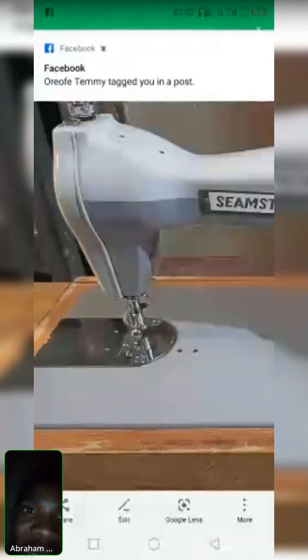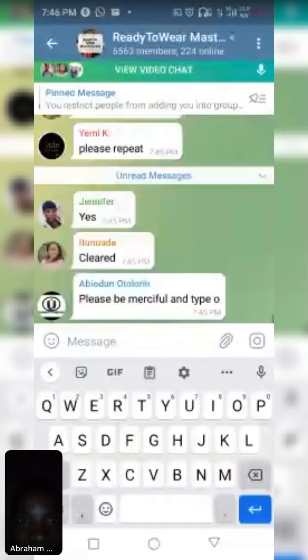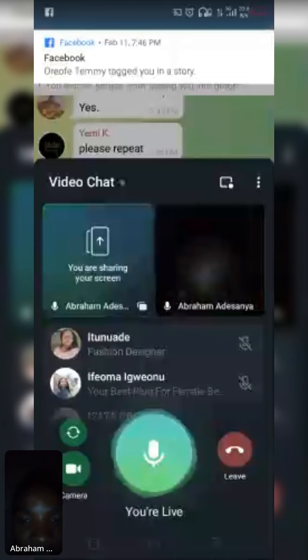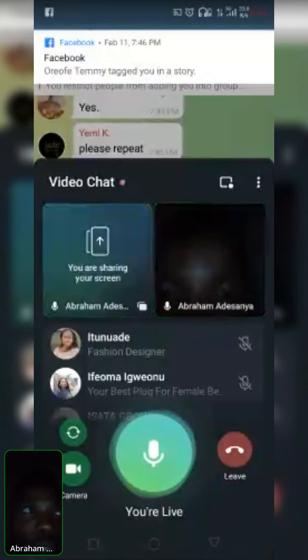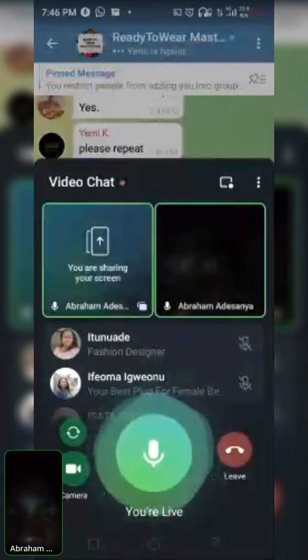Now, if you have used an industrial sewing machine before, you will notice that the structure of the black edge is the same structure that is used for industrial sewing machine. Do you agree with me, please? Do you agree with me that the structure of the black head is the same structure that is applied in industrial straight sewing machines?